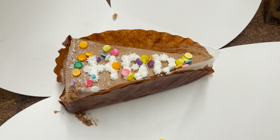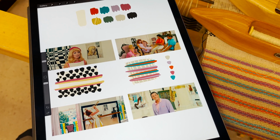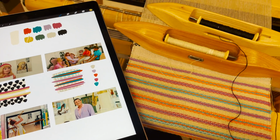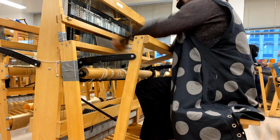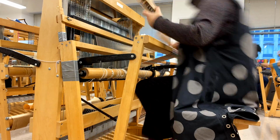I almost cried. I then spent the rest of my afternoon in class working on my weavings inspired by the film The Young Girls of Rochefort. Last week, you saw me make the first repeating stripe pattern for my collection, and today I'm working on stripe number 2.